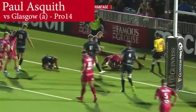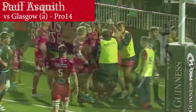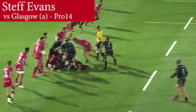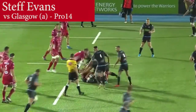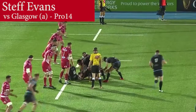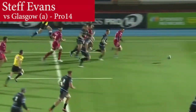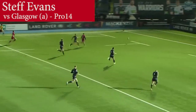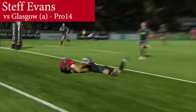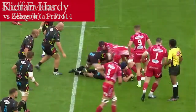It's taken by Asquith, and on his 50th Scarlets appearance, Paul Asquith. The ball is there for Frisbee. His pass was intercepted. It's now Gibbons. Scarlets good in the contact area, slowing the ball down, aren't they? Goes two phases behind. Thompson, and here goes Steph Evans. It's a try. It's going to be a try. If he can collect this, he's going to score. And Glasgow again, almost.